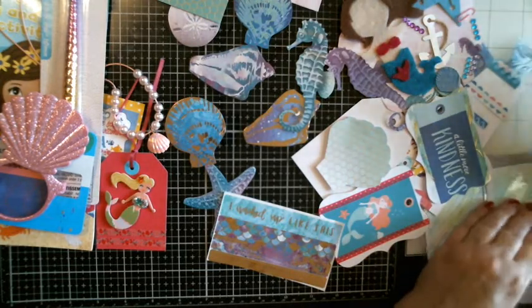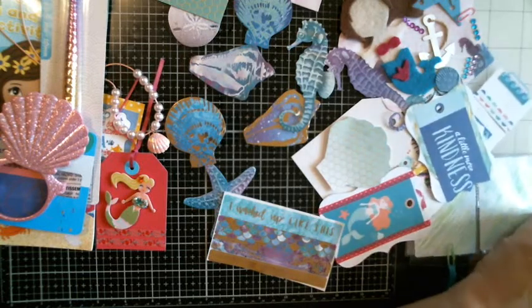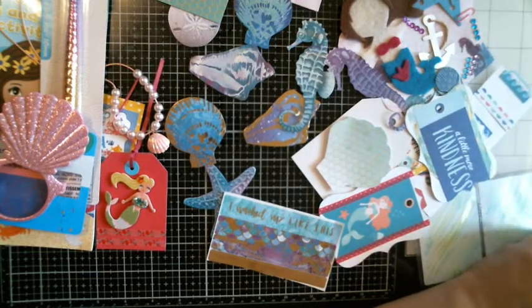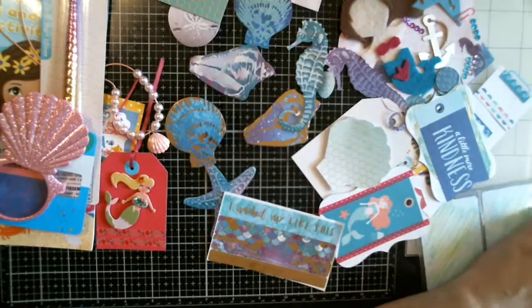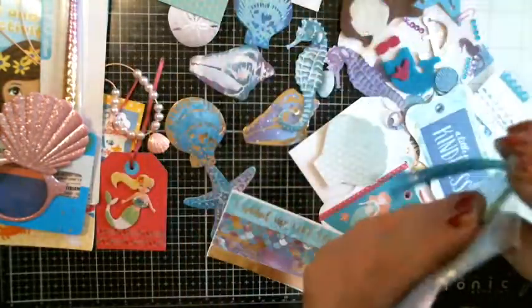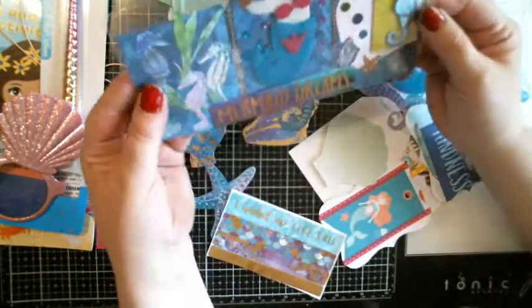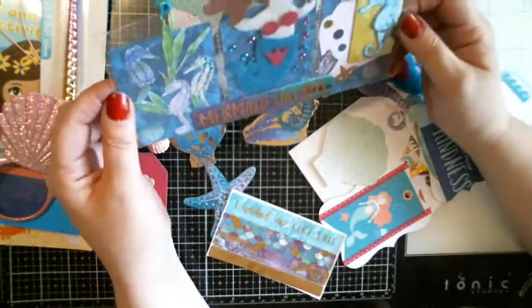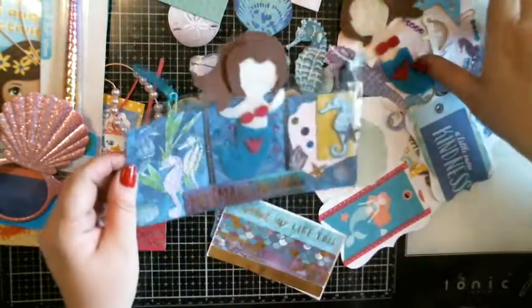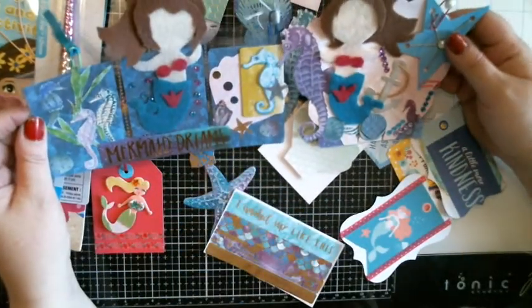Okay. And I like the color. So I'm gonna color me some mermaids. Okay, there we go. Back in. Oh, there we go. Look at her. That is so cute. I love this. So cool. I love the mermaid. I like how it matches. So cool. Isn't that awesome? I love the little mermaid.